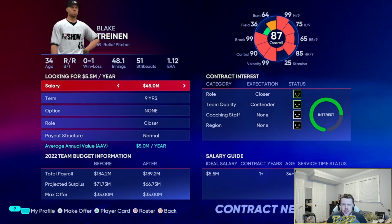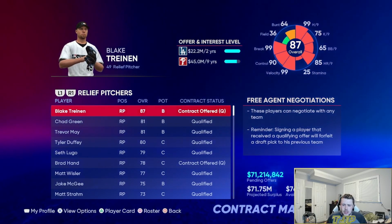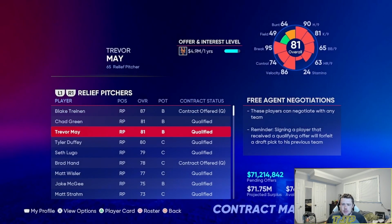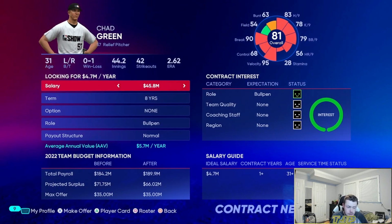Well, I'm going to offer, so yeah, I don't think I'm going to get Blake Treinen. Looks like he's just going to go to the Dodgers, or back to the Dodgers, rather. So I guess we can offer a Chad Green, maybe. He would be a decent pickup, or maybe just some of these guys here. So yeah, I'm just going to offer some of these relievers some contracts, and see if we can get any of them.